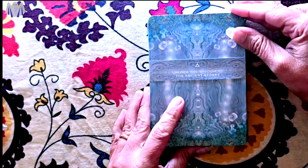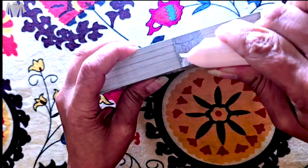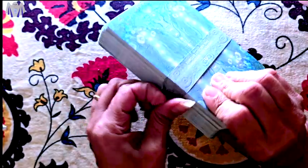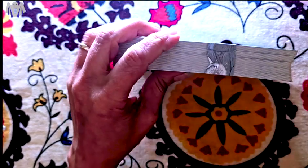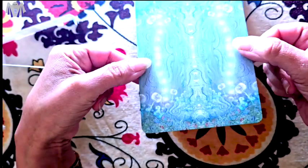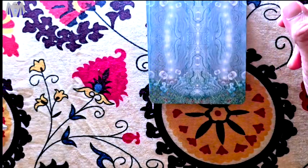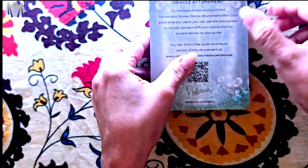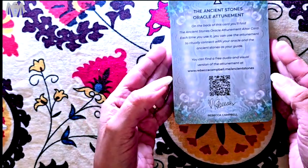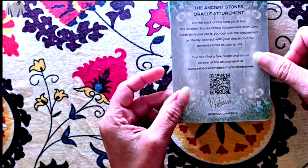So here we have the unlock the wisdom of the ancient stones. Okay, here is the back of the cards. Sorry, I can't really understand anything from this. So let's turn it. And this is the Ancient Stones Oracle attunement. You need to scan the QR code. You can find a free audio and visual version of the attunement.